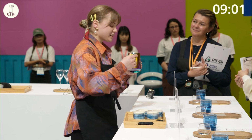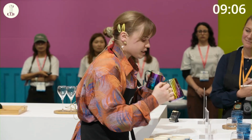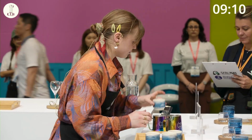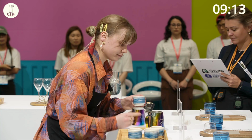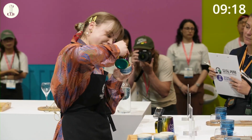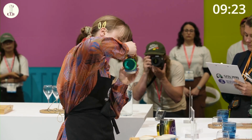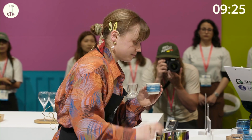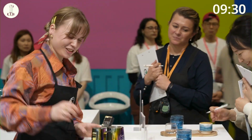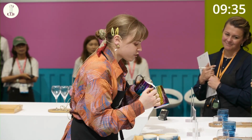Espresso is characterized by intense sweetness. The cereal milk beverages, I'm using brewing recipes of 20 grams in and 50 grams out. Using 25 grams of espresso to 70 grams of milk. Please enjoy.